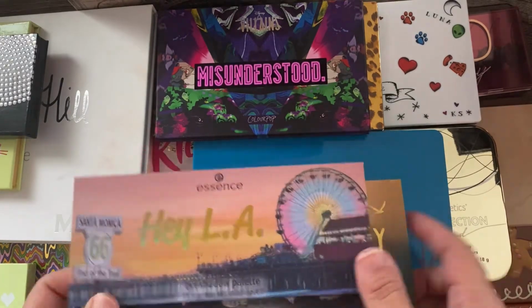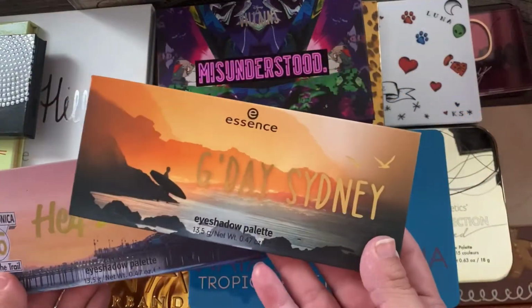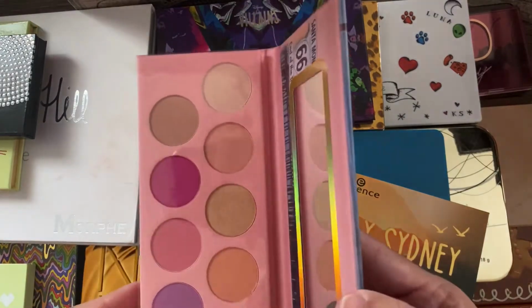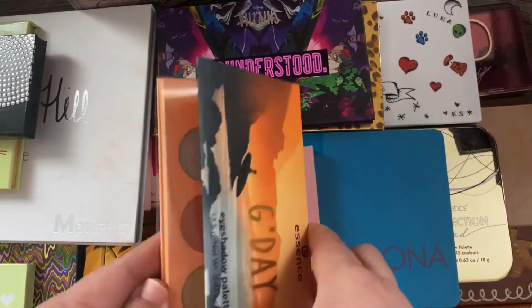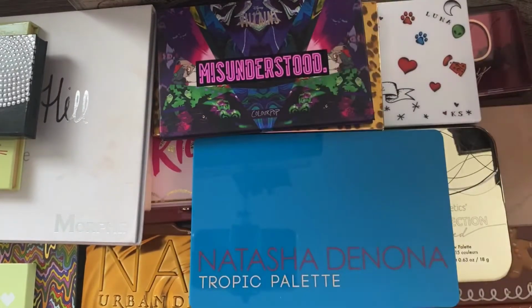Then I have these two Essence palettes. I have the Hey LA and the G'Day Sydney. I actually bought these palettes last week. I do enjoy their color stories, but I bought these palettes for an upcoming video, so stay tuned for that.